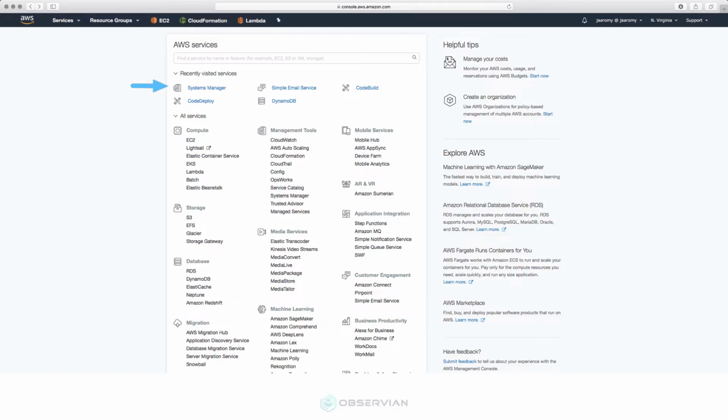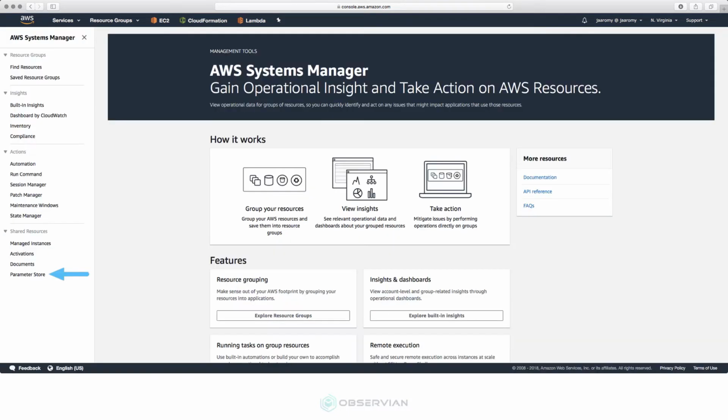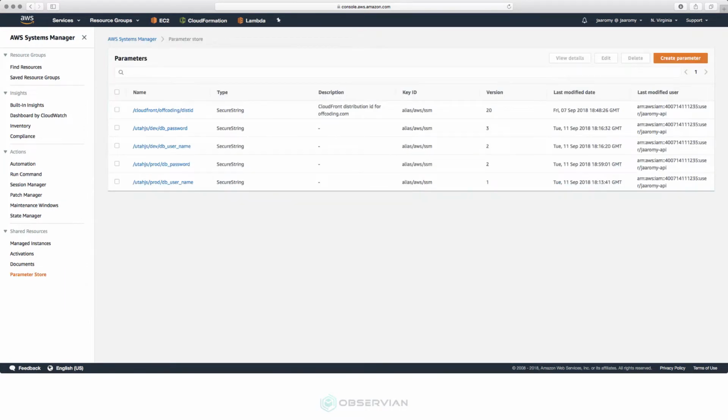Where do you find it? You can create a free AWS account, or if you work with a company, maybe you have access to AWS. Go to the Systems Manager, and in Systems Manager, all the way tucked down there in the very bottom left, there is a parameter store. Click on that, and this takes you to the parameter store. And as you can see, I have a bunch of parameters stored here.